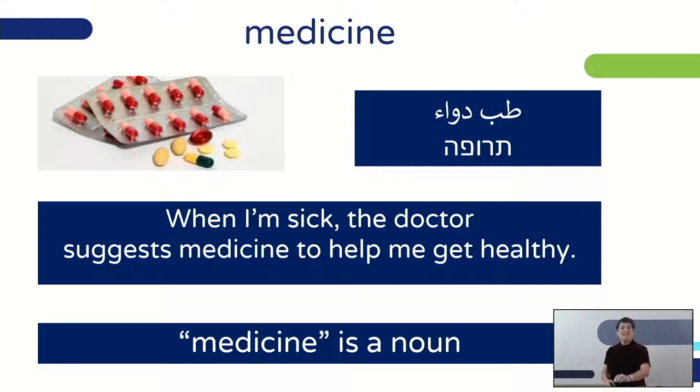So medicine is a noun that's used to describe these pills or chemicals or things that you can take to make you feel better, or really anything you can do to feel better. The medicine is related to the medical or to making you feel better.